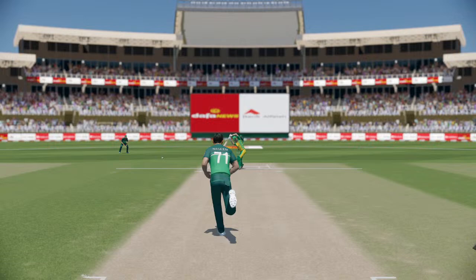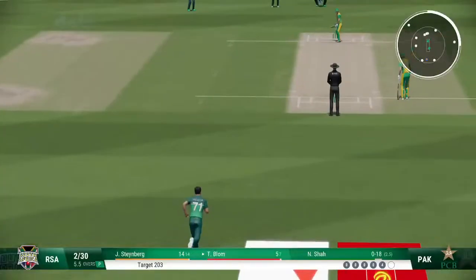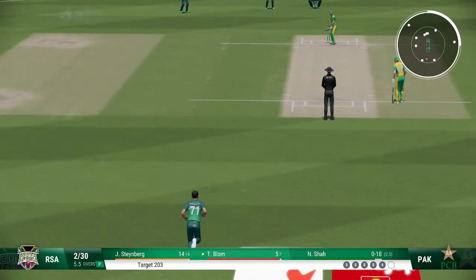I don't think they'll be too happy with their bowler at the moment. Edge, and the chance goes begging. The end of a tidy over. Batting doesn't seem to be easy out there at the moment. Good pressure building.